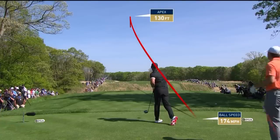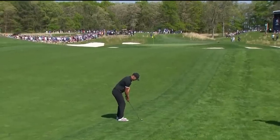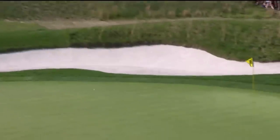Hit it in the right-hand rough yesterday. That seems to be a better line. Perfect angle. Perfect angle and a better lie. And a lob wedge. He'll be able to spin this one no problem.